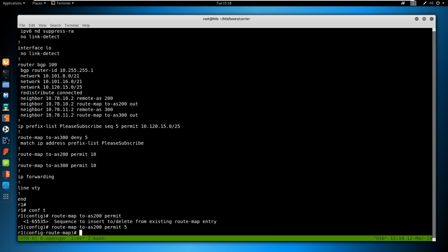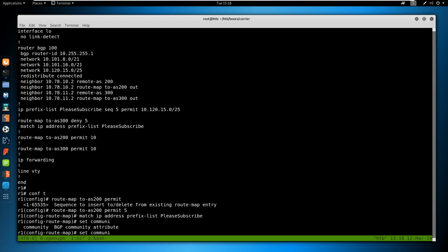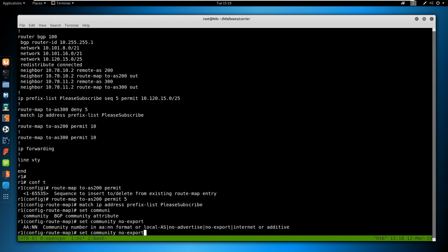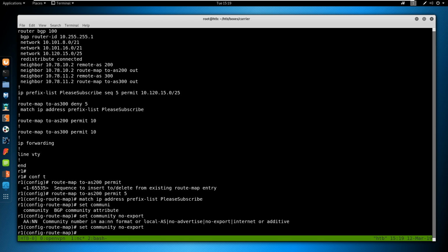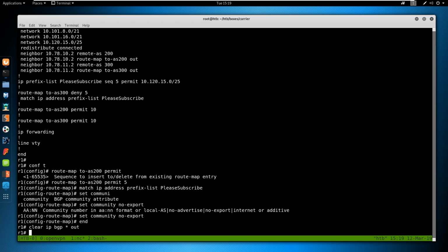So now we're here. We want to do match IP address prefix-list, and then we want to do set community. Yes, I'm in the correct thing. And then no-export. No-export is going to tell it not to advertise it. So we can do end to get out of configuration mode, and then clear ip bgp * out.